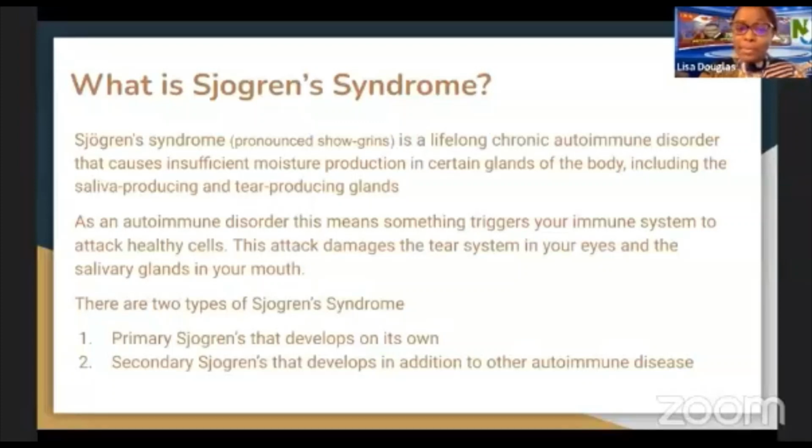There are two types of Sjogren's syndrome. There's a primary that develops on its own, and there's a secondary that develops in addition to other autoimmune disease.